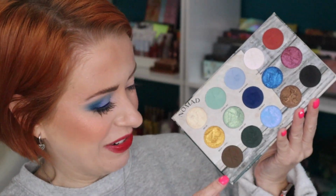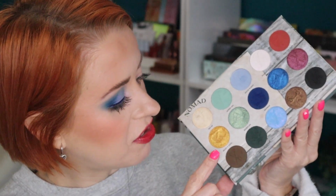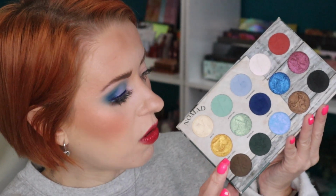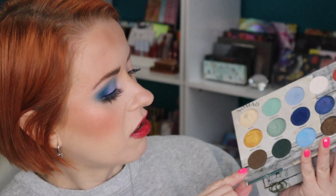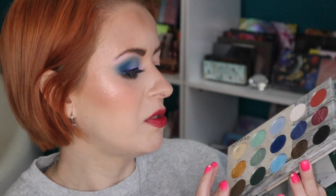But I think what I'm going to do is, oh, then we have a matte black. Okay, that's good. I'm going to do this shade right here that I just used on the lower lash line. I'm going to apply this all over the lid. We're going to do a brown smoky eye with a pop of green. So I'm going to be primarily focusing on this shade and this shade for the top lid. This one again is called Gone Skiing, and this shimmer shade over here is called So A Mousse D.